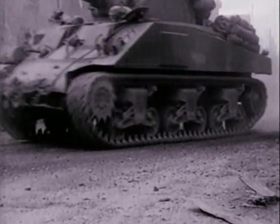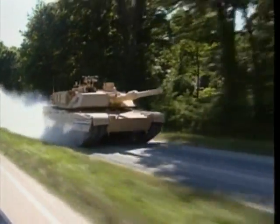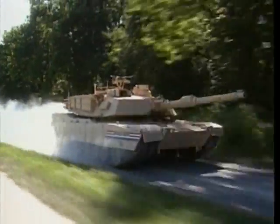At 25 miles per hour on roads, the Sherman was fast for its day. But the Abrams can travel nearly twice as fast, even in rough terrain. A 1,500 horsepower gas turbine engine, similar to those used by attack helicopters, provides the muscle.